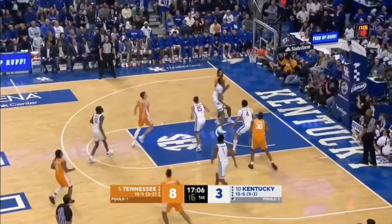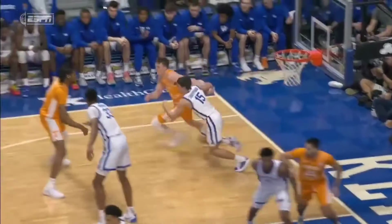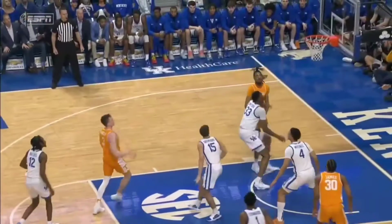Knecht on the curl. Over Shepard. Oh, that's a bad matchup right there for Reed Shepard to be chasing Dalton Knecht because of the size disadvantage that Shepard is in. Dalton Knecht is all of 6'6".